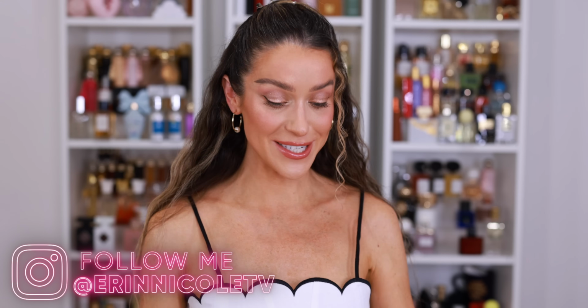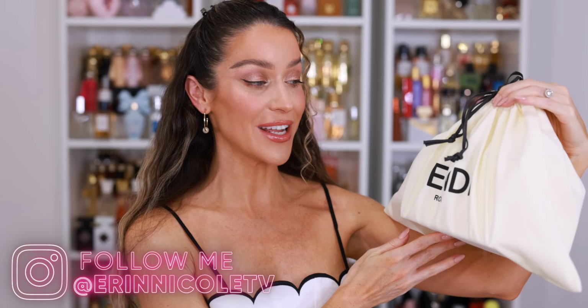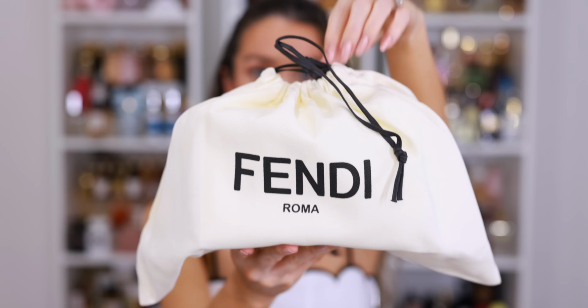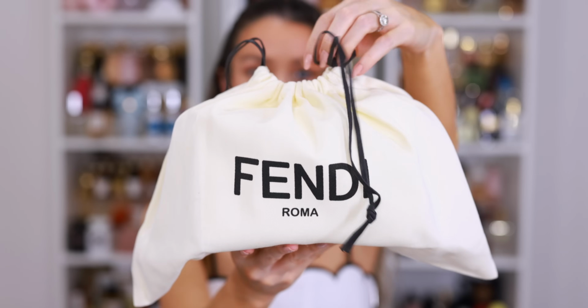It's another gloomy rainy day in South Florida, but earlier this afternoon when the sun was still shining, our delivery man dropped off a very exciting package from Fendi. A few days ago, I ordered the new Fendi fragrance discovery set. It already arrived, which was pretty quick. I have not tried any of these fragrances, so we are going to unbox and smell them for the first time together.